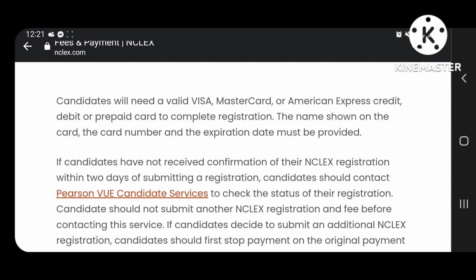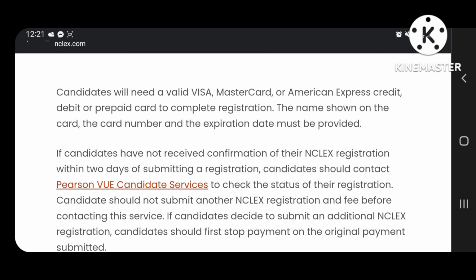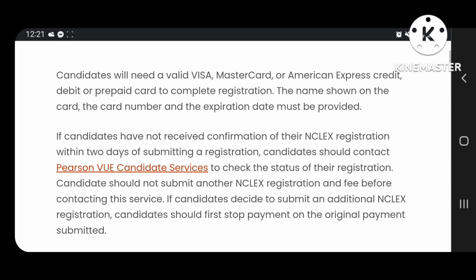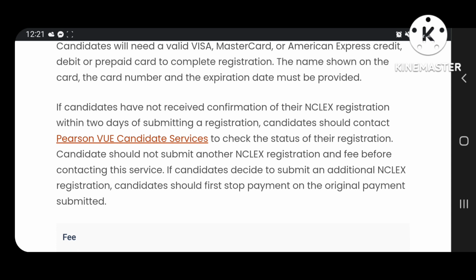Alright. So candidates will need a valid Visa, MasterCard, or American Express credit, debit, or prepaid card to complete registration. So we cannot pay it by cash. It's online payment only. And the name shown on the card, the card number and expiration date must be provided. So if candidates have not received confirmation of their NCLEX registration within 2 days of submitting a registration, the candidate should contact Pearson VUE Candidate Service.